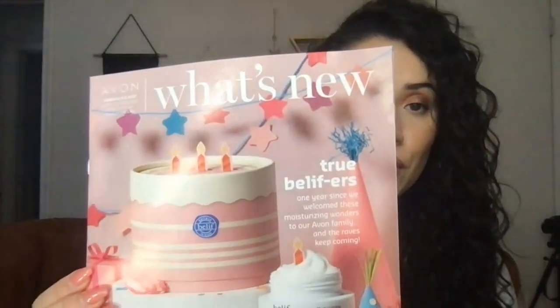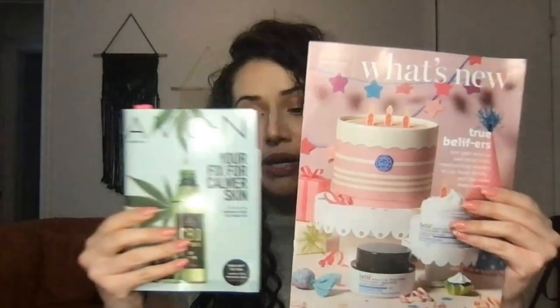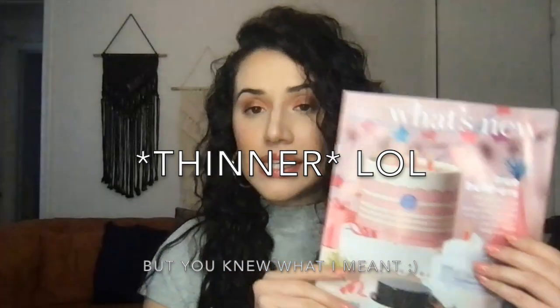This is a really exciting book to get in orders. It's called the What's New book, okay? This is a special book for Avon representatives. As you guys see, it's much bigger than the campaign book and it's a lot thicker, okay? What this is, it is showing us the new products that are coming to campaigns in advance. For example, this is showing me the campaign 6 2021 What's New book.